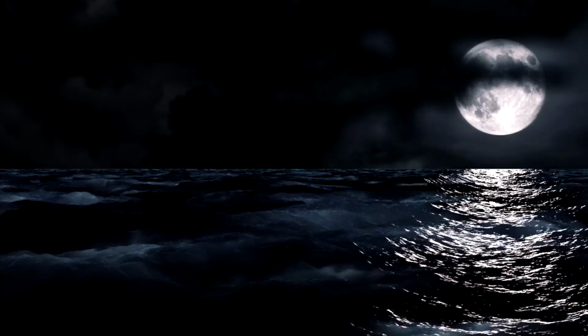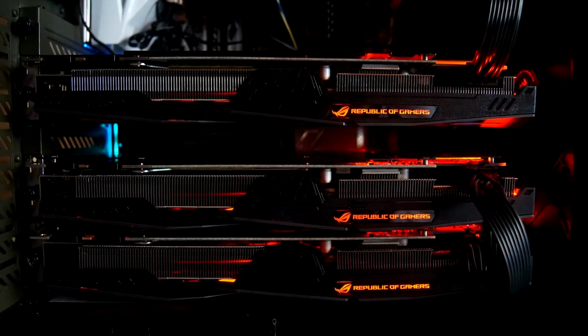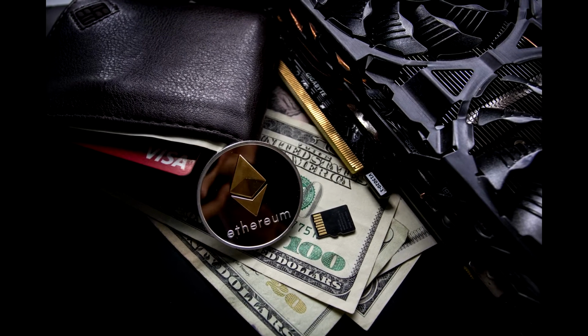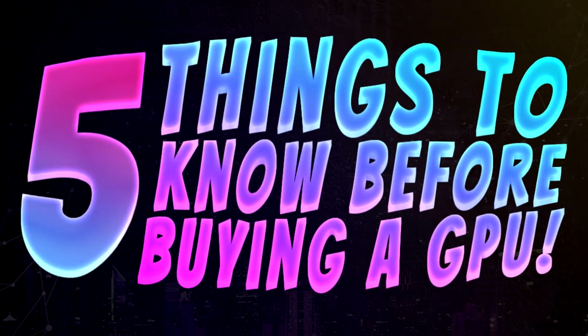So you want to make sure that you're putting your money towards the right gear, as the current outlook for making your money back from mining is over a year. So first things first, the main part of your mining rig is of course the graphics cards. These are really important because the graphics cards you're running determines how much you'll be making. I made a video on 5 things you need to know before buying a GPU, so I recommend you check that out before watching the rest of this video.